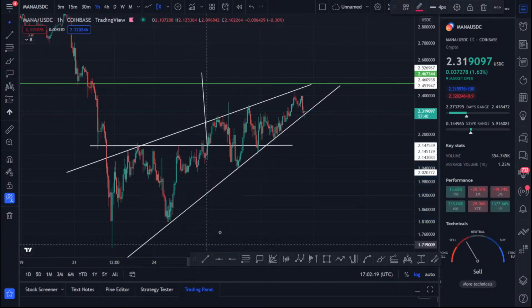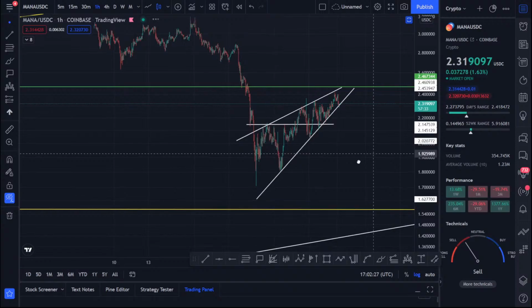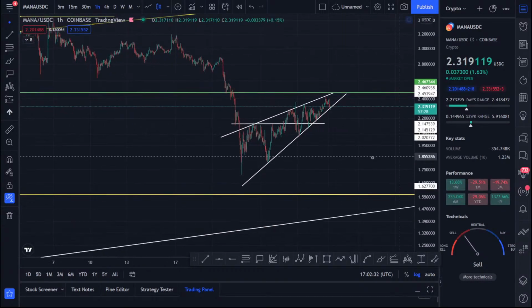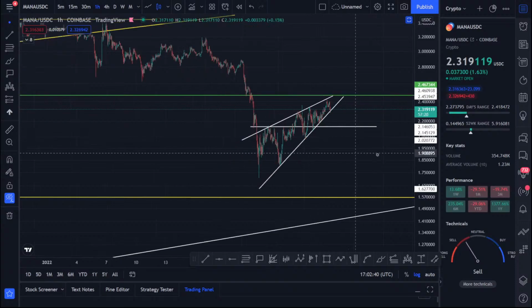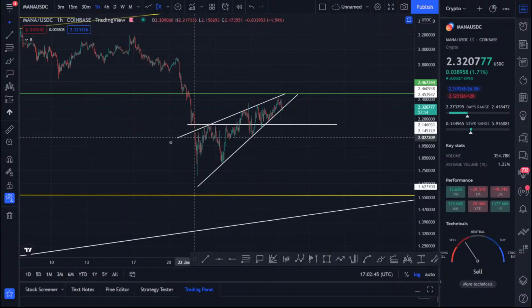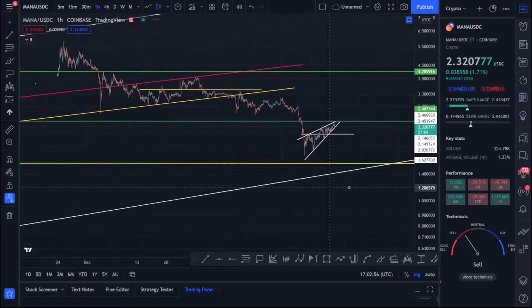So if Bitcoin decides to break its resistance, okay, then you will see Mana break this resistance as well. Or some good news comes out from Mana that they have actually integrated into something, or have some positive plans for themselves. Maybe then we can break this, but the news has to be huge, okay? If that doesn't happen, then you can expect Mana to break this support and come right back to these lows. Okay, it can fall back to these lows because this is a bearish pattern overall. Okay, I can show you why.